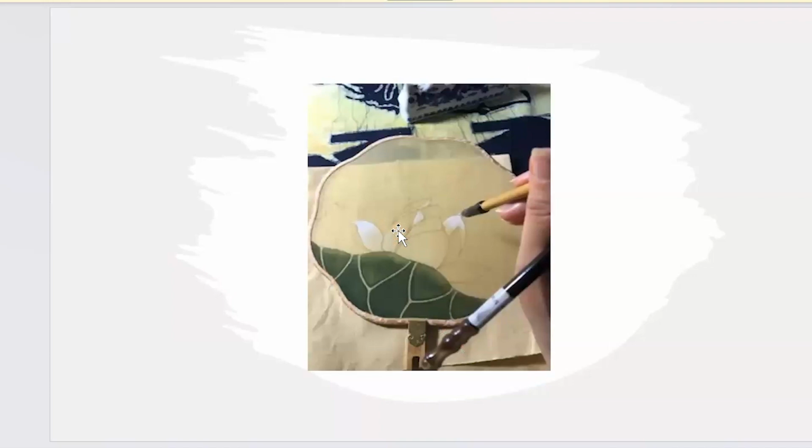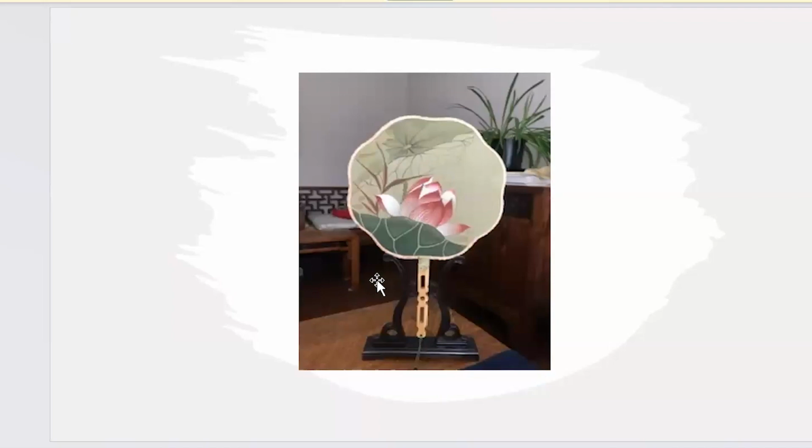And this one is a plum flower, black. I use ink to paint the trunk and the branches, and Chinese color, red color, to paint the flowers. And Chinese flowers can be painted on silk. This one is a silk fan.